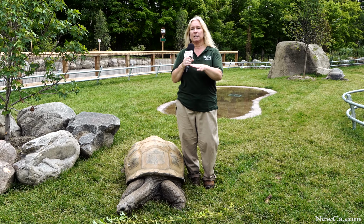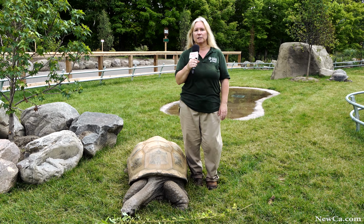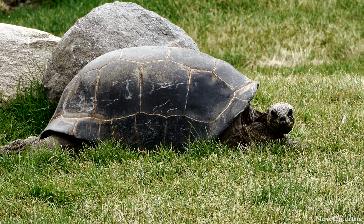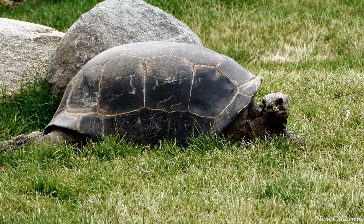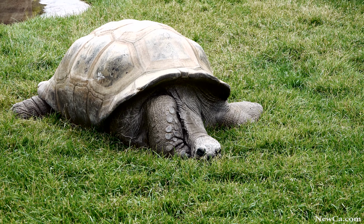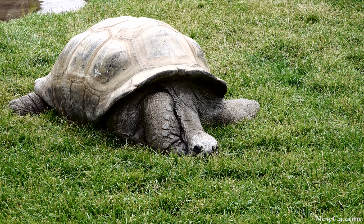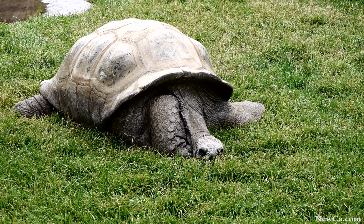These tortoises are very, very sociable. And Aldabra tortoises do get to know their keepers, so they will recognize us. Again, they've been here for a few months now, and they're starting to know our faces again. I used to work with them a long time ago when they were first here. I don't know if they remember me from way back when, but hopefully they'll get to know all of our faces.